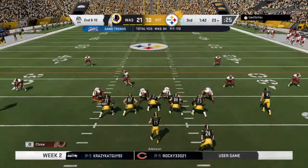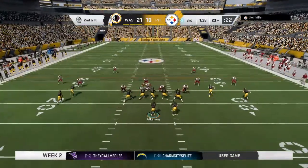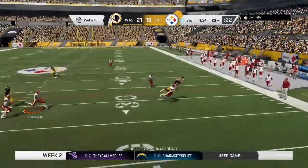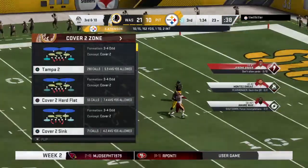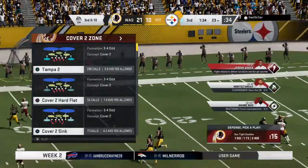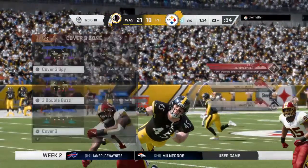Let's go now. He's crossing. He's checking. Deep river. Looking to throw on 2nd down. Atkinson. And that is incomplete. As tight ends go, he might not provide the super flashy plays very often, but he's pretty reliable, usually an excellent target, and normally catches what's thrown to him, but he didn't on that play.